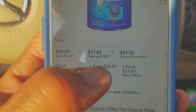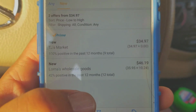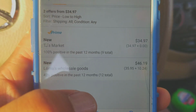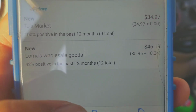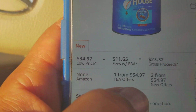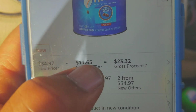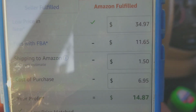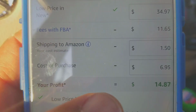Now, if you want to look at your competition on that, you can click there, and you see there's somebody selling it for $34.97. He's at the FBA. The other guy is just merchant fulfilled. You want to see how much you're going to make, where it says gross proceeds. Click on that. And that, remember, you had the one guy selling for $34.97.